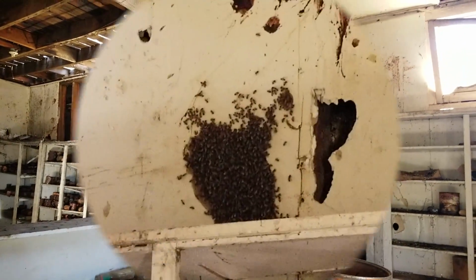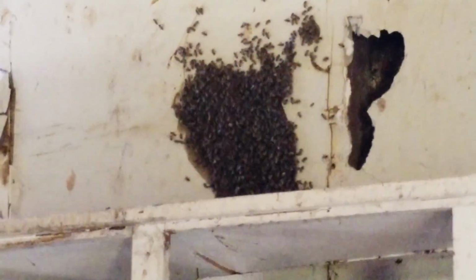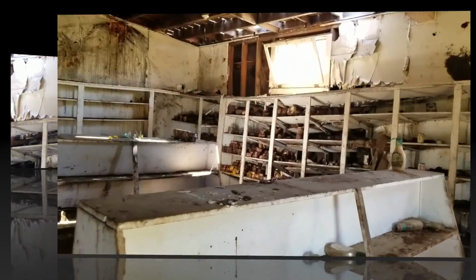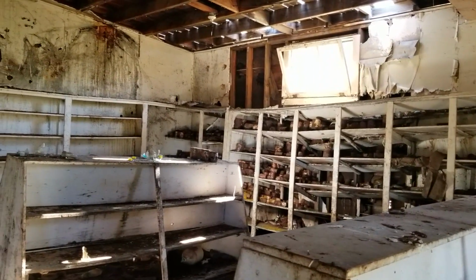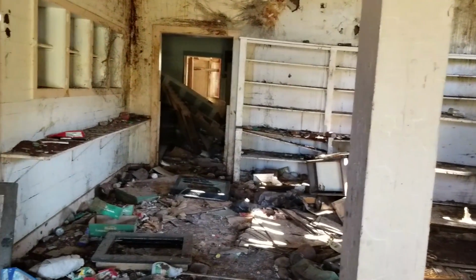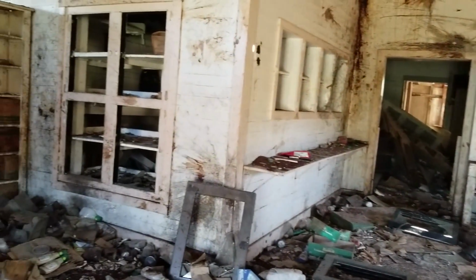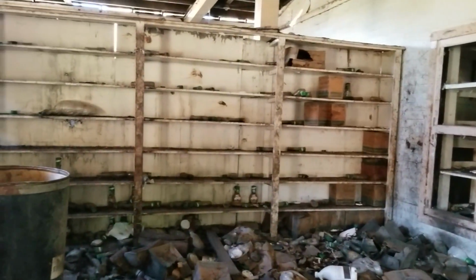But look, there's a huge swarm of bees over there too. Yikes, we gotta be super careful. Oh my god, I gotta give those bees a wide berth. In fact, let me just do a pano around the room. I'll stand in the middle of it so I don't have to stir up too much toxic dust and irritate too many bees. I mean, wow, this was like some kind of huge workroom back in the day.